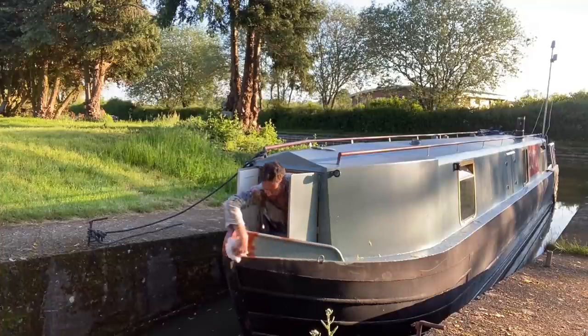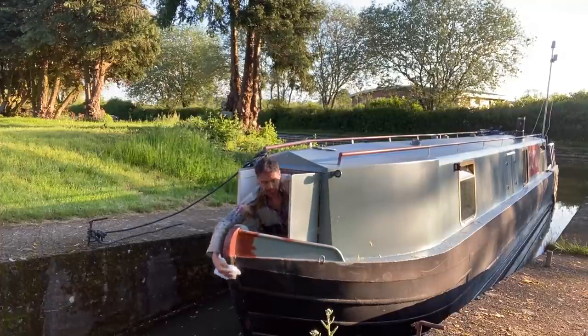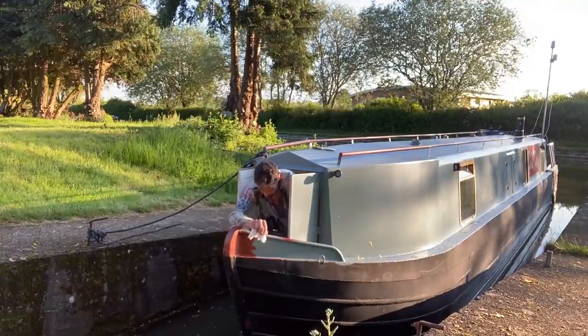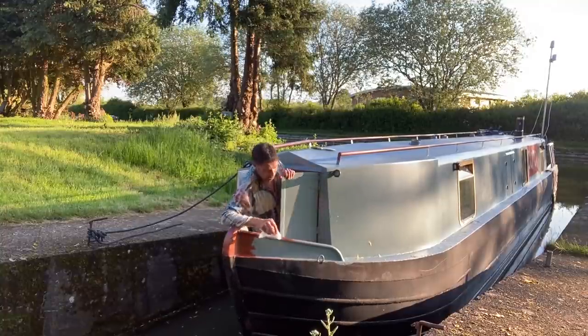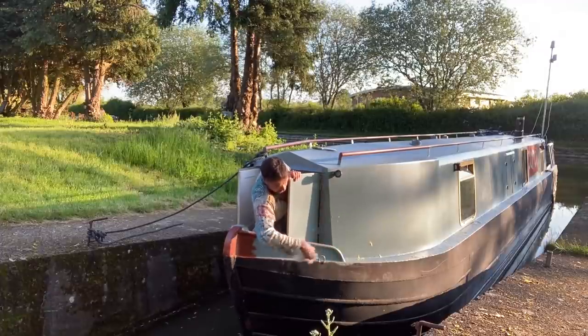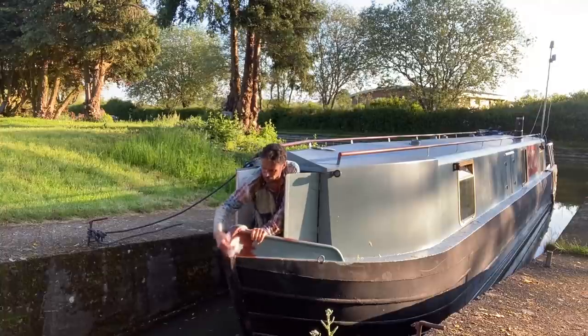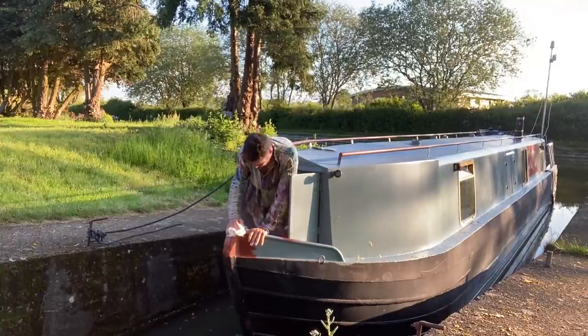Well, it's just stopped raining and it doesn't look like it's going to do any more rain today. So I'm going to finish painting the bow because I forgot to do it last time. There's a few bits on the inside here that need to be done as well.